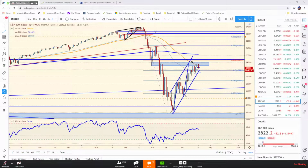So I think we go lower, but first we might go a little bit higher. So you think 2900? You don't think 3,000 is out of the question? Oh no, it could easily be done. Yeah, easily.